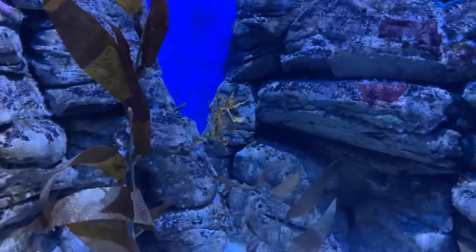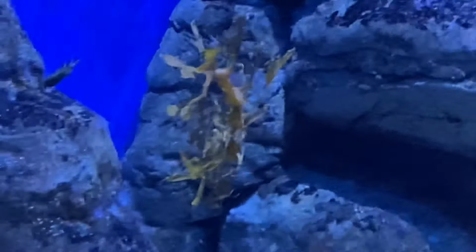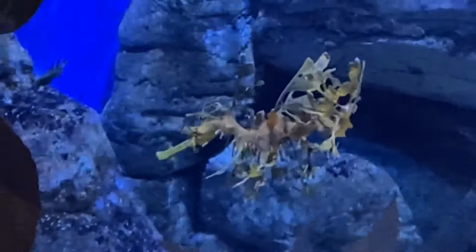Check out the leafy sea dragon. I don't know, you might get a better view with the filter off. There we go. So that's a leafy sea dragon, everyone. How cool.